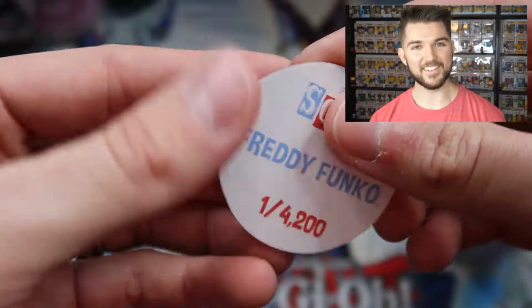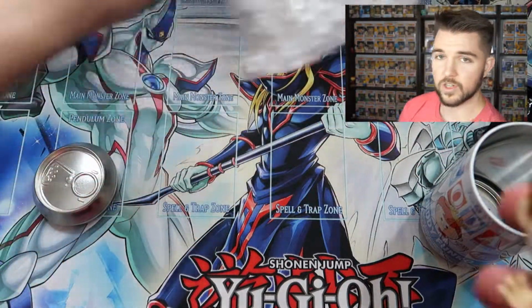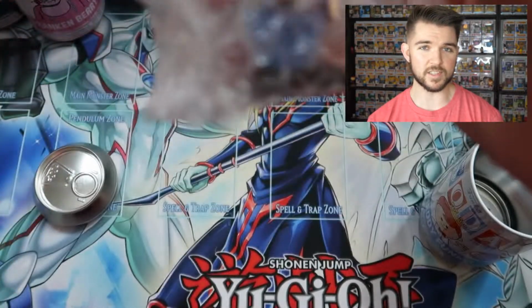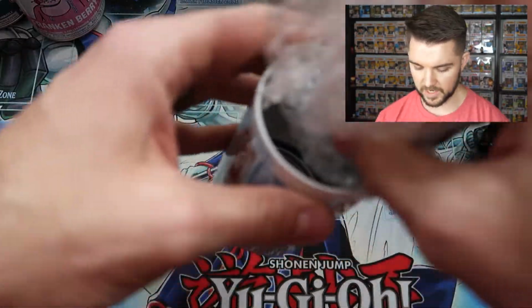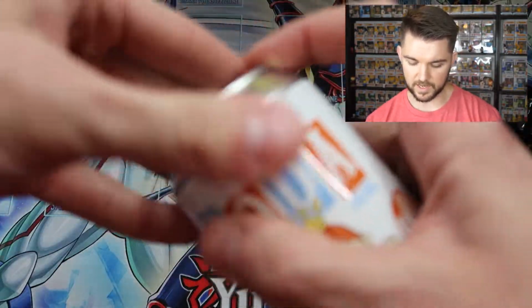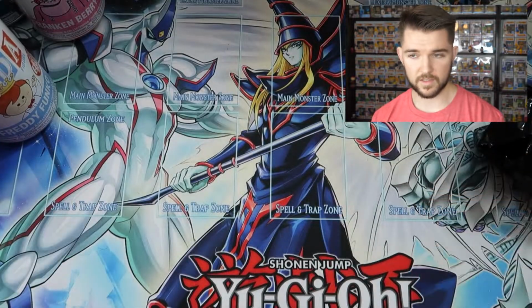And then I'll just show off the Pog here. Look at that little Freddy Funko. 1 out of 4,200. That means there's 800 chases. Unfortunately, we didn't get him, but this is just as cool for me. Totally good with it. And this is another reason that I really enjoy the soda line, is because if you get the common, cool. The chases are just different colors, so you still get the essence of the character that you're collecting if you do not get the chase, and that's totally cool with me.